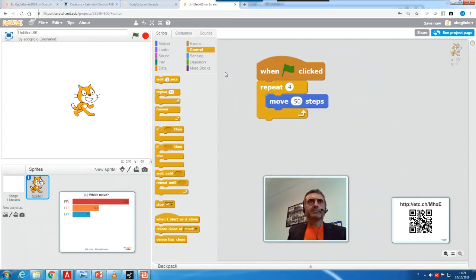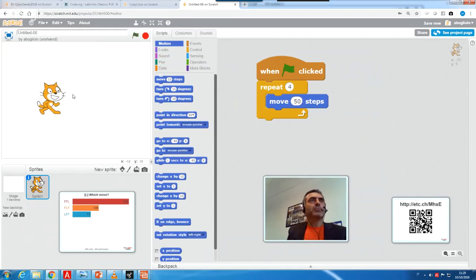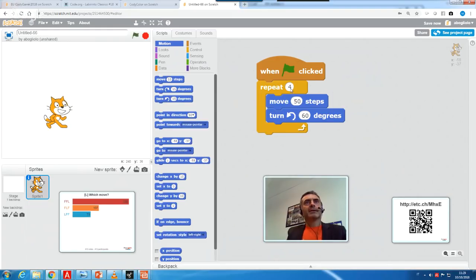Move 50 steps. And this is the question, because right now it's too simple, but I also add this, which is turn 60 degrees to the left. Oh, let me make it different. I'd like to ask you this question. Okay, so the cat will move 50 steps forward and then turn 60 degrees to the left.